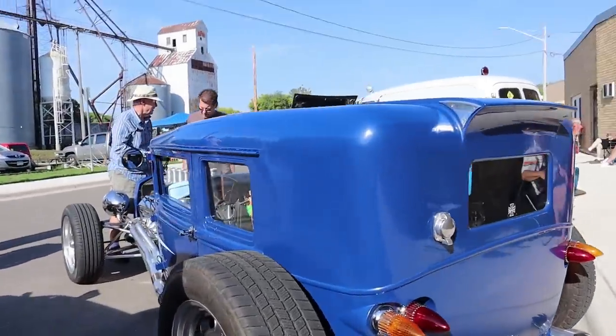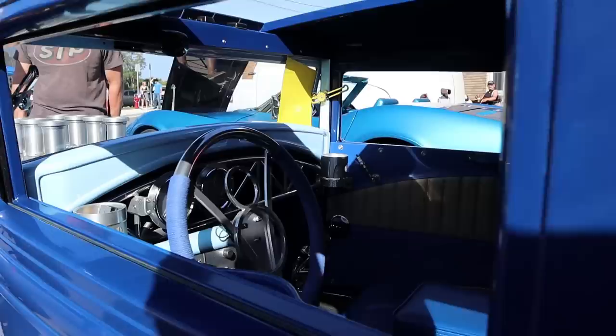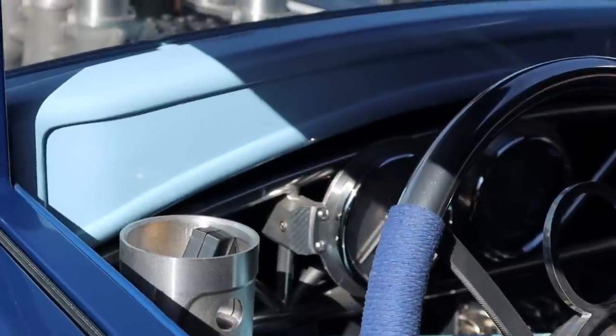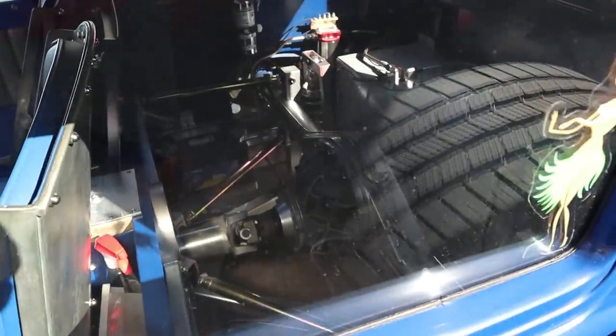Hot rod. Look at this thing. This thing's awesome. Where did you get some of your parts? Probably better off just buying it all running around. Yeah, well, that's what he added when he was having trouble with it. Oh, yeah. You can see back there, you can see the differential back there and everything.